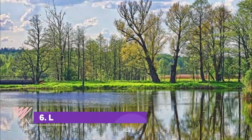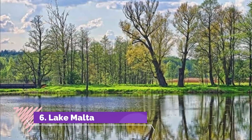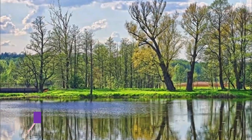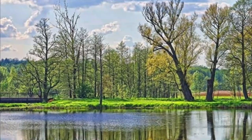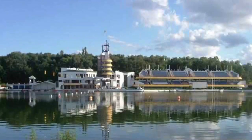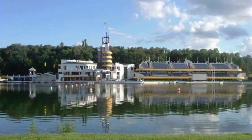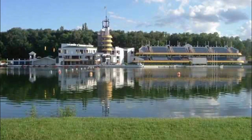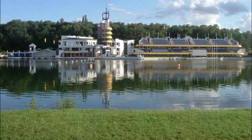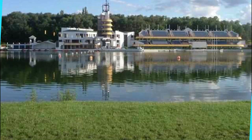Number 6. Lake Malta. Poznań isn't short on bodies of water, but Lake Malta is probably its most enjoyed. Located in the east of the city, this artificial lake is utilized all year round, from rowing and mini golf in the summer to ice skating and skiing in the winter. Poznań's New Zoo is also nearby.